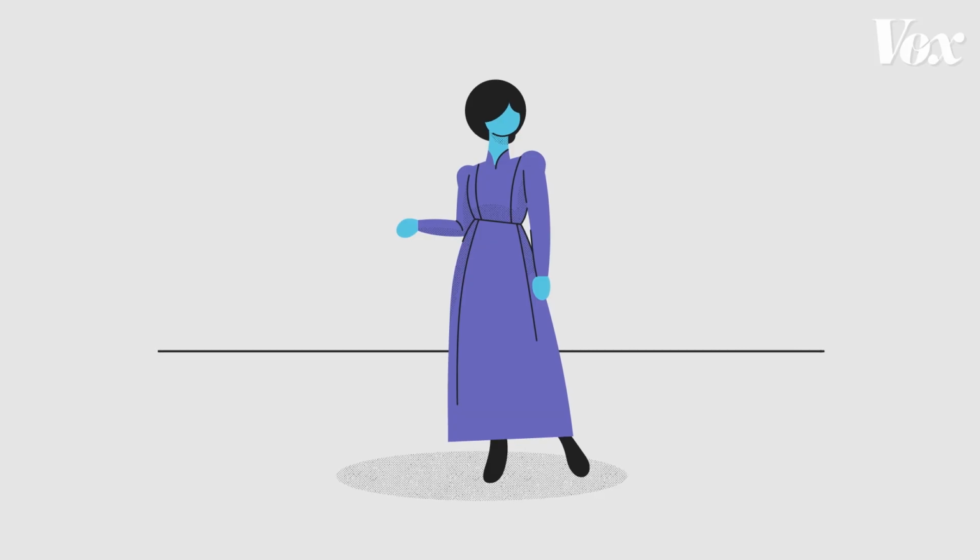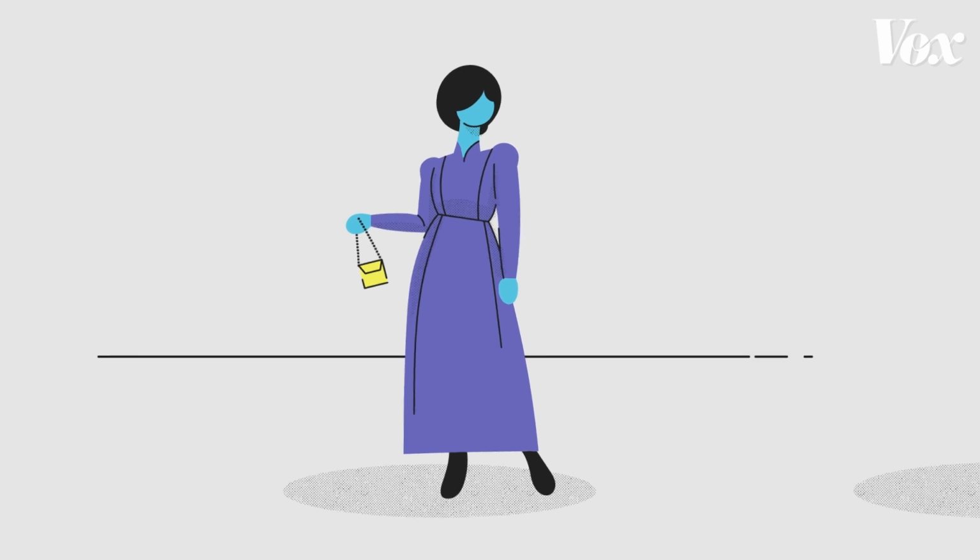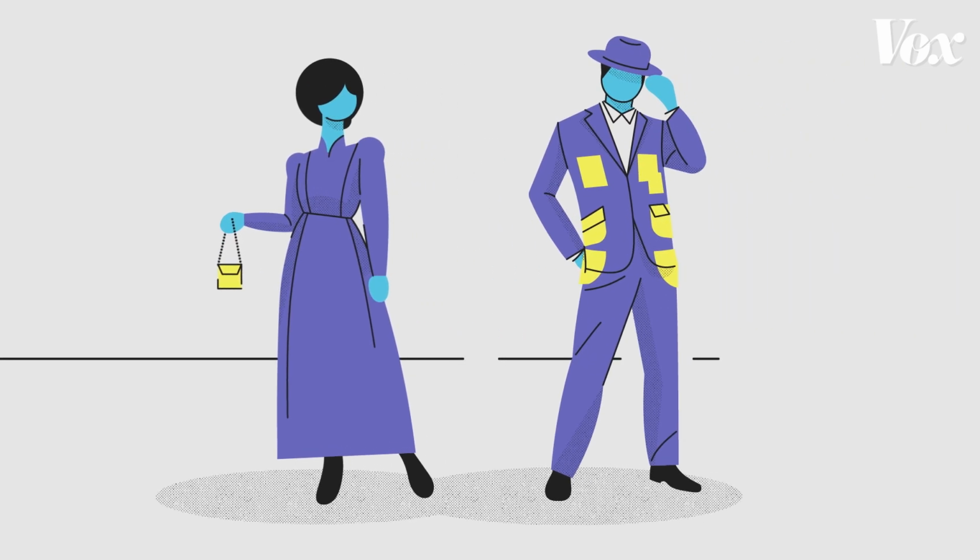So there's increasing discourse at the end of the 19th century, beginning of the 20th century, where it's like, why can't we have pockets? We want pockets, we want pocket equality, and why are women forced to wear a handbag? It's so impractical, whereas men have everything in their pockets.